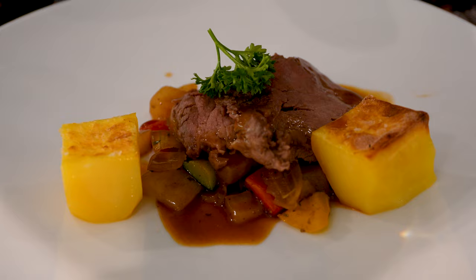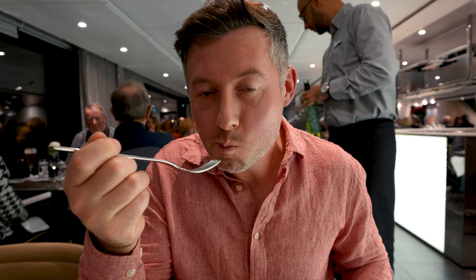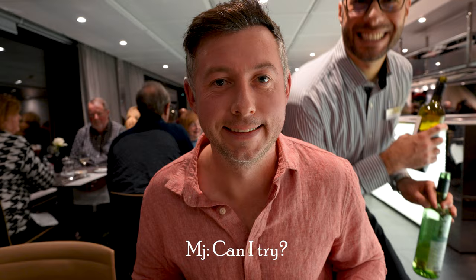Roast beef fillet. And I got a cat with mashed potatoes. The most refined mashed potatoes with a cat which is soft inside, but a little bit crispy on the outside. Perfect. Can I try it? Smells good. It just melts in your mouth. That's how tender the beef fillet is.